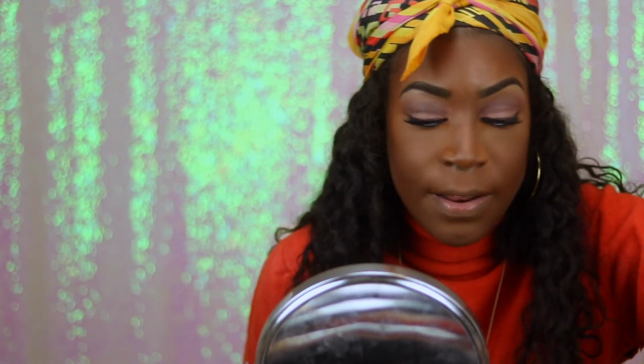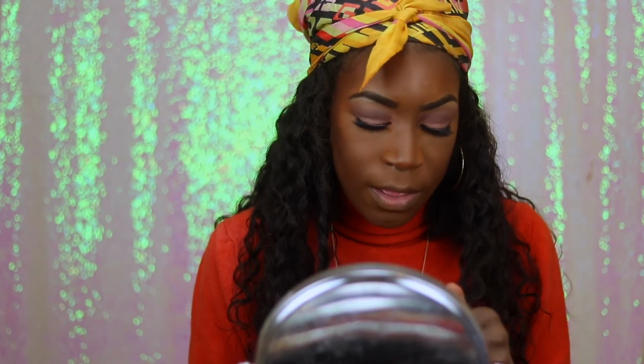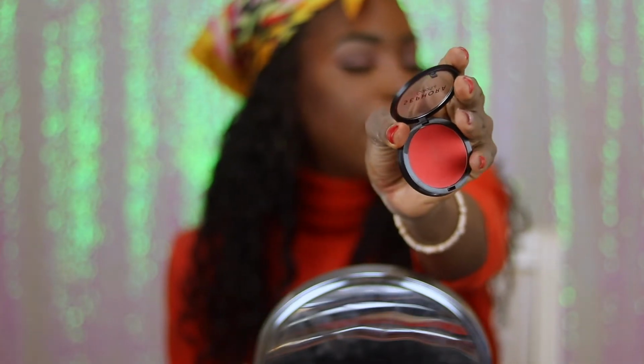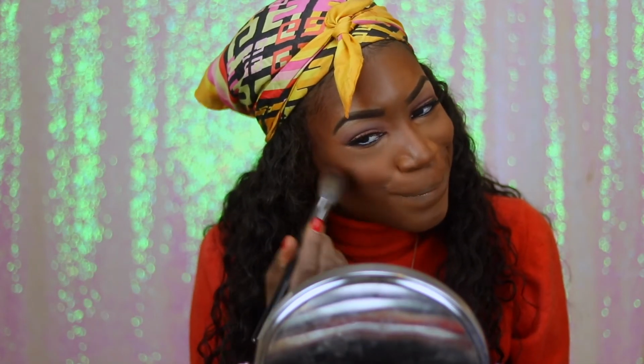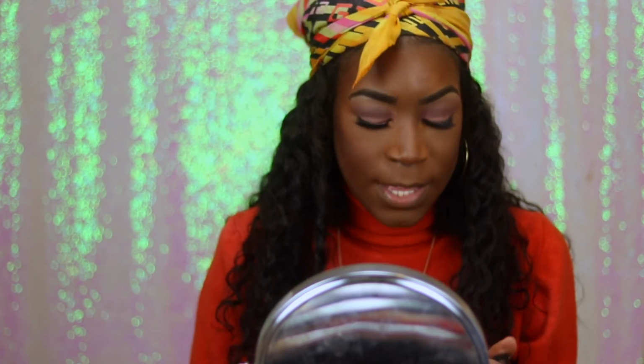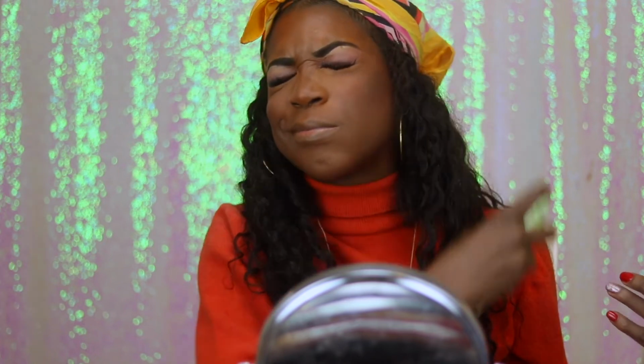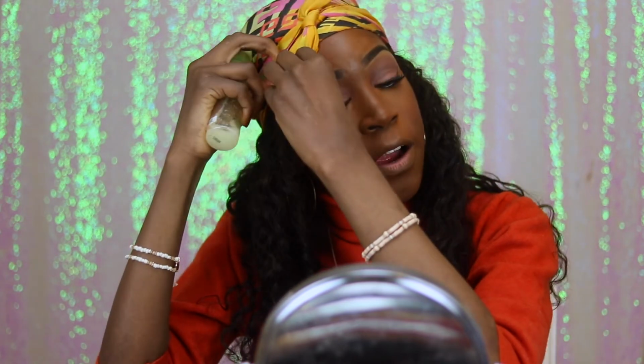Next, because it is a fall look, I want to add a little bit of blush. Sephora Colorful Blush in the shade number 10. It's called Oh My Gosh. Oh my, I really like this blush. It's like a perfect red. No, it's like a perfect color for fall. And I used to be really hesitant with blush as well. I'm actually going to be setting my face a little bit because it's looking really powdery. Set my face using the Pixie Glow Mist with argan oil.